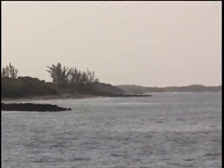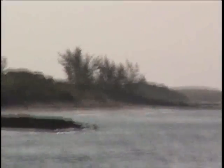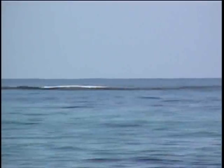The property continues further down to that set of trees right there to a point called Fence Rock. You can see some of the waves as the tide recedes beginning to break over the reef, which is about 1,500 feet out, and creates a protected basin both for fishing and swimming, ships, boats coming in and out.